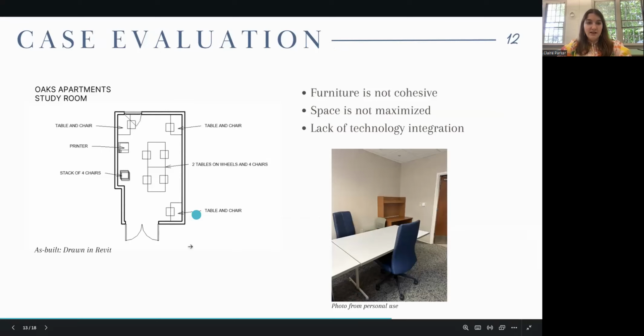The last space that I looked at is the Oaks Apartment Study Room, and this is on the third floor of the Oaks Residence Hall on Meredith's campus. And one thing that I've noticed about this is that the furniture is not very cohesive, the space has not been maximized, and there is not a great solution for technology integration. As you can kind of see there, there's only some small outlets along the walls, and there are different study cubicle fixtures and some plastic chairs.